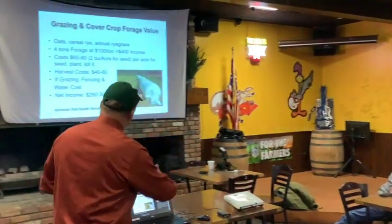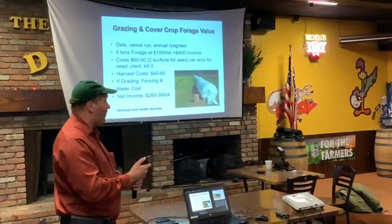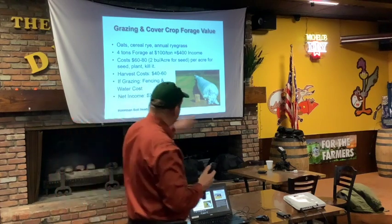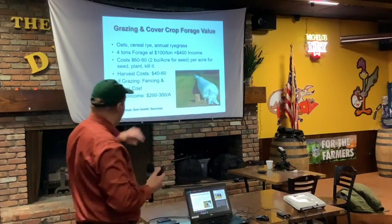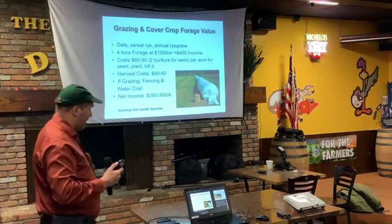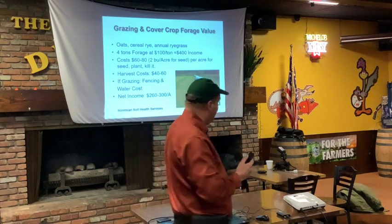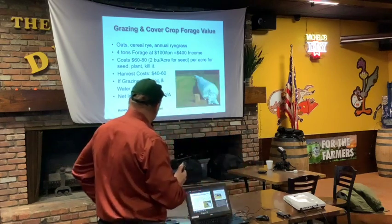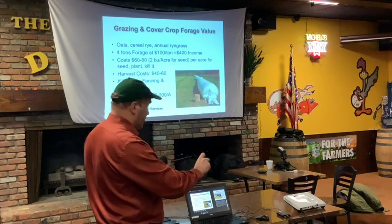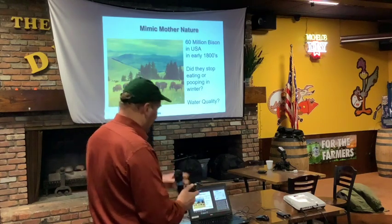Okay. We can also use these cover crops for forage, okay? And again, I updated this and I see, just add about 50% to the bottom line there. My saves did not take for some reason. But you can graze them and you can use them for forage, okay? I kind of like this one.